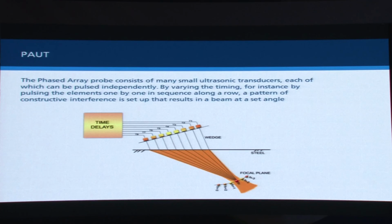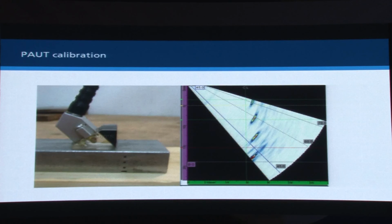When you look at an example of how that looks in practice, you see on the left the probe, and you see in the plate metal three small holes, defects you can say. On the right you see what is coming out of the measurement. In this case it is a calibration, so you see nicely that there are some defects in the plate, luckily.